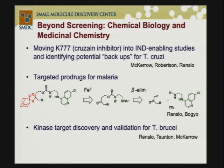Okay, so beyond chemistry, beyond screening, after we do screening, we need to do medicinal chemistry and chemical biology.